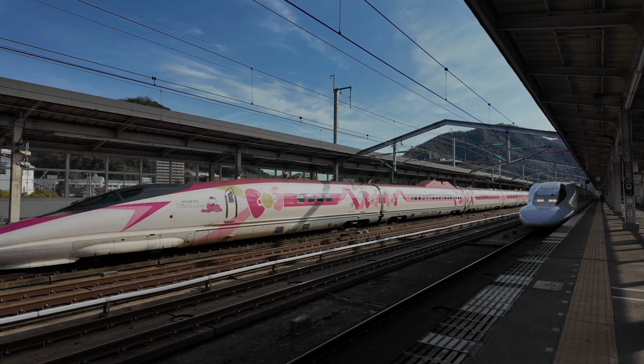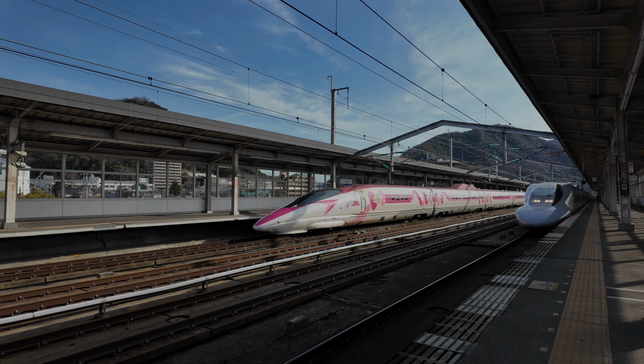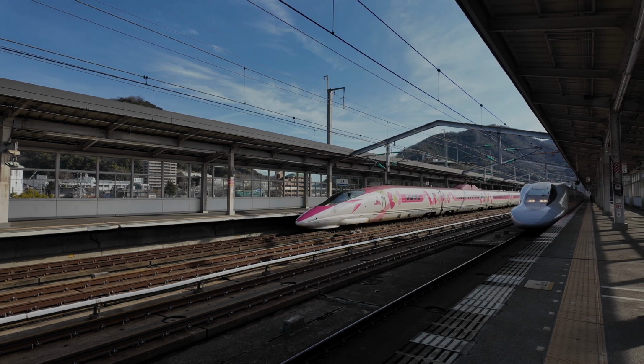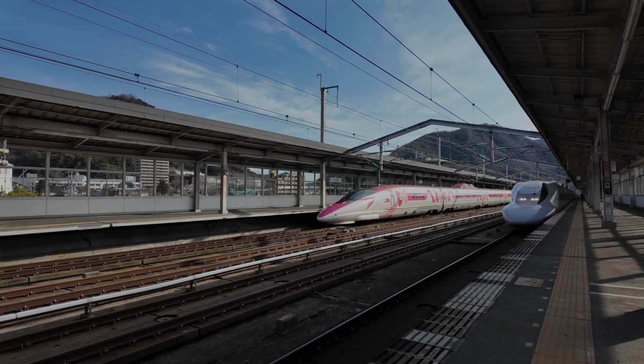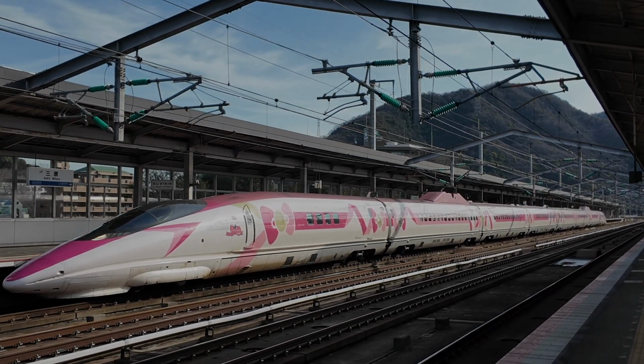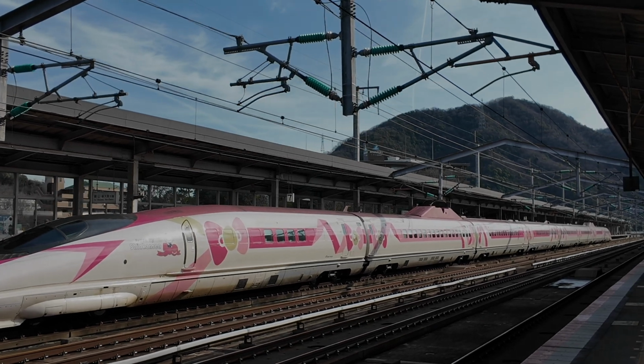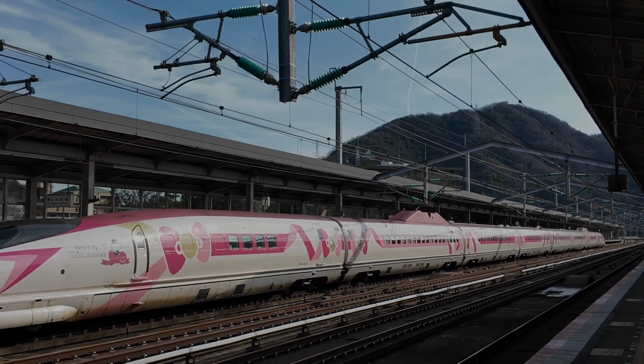The final carriage at the Hakata end of the train, which is actually the end you can see in this video just now, is a Hello Kitty shop, and if I remember correctly, there's some sort of play area in the carriage as well. Obviously, I've not been to try that out myself.